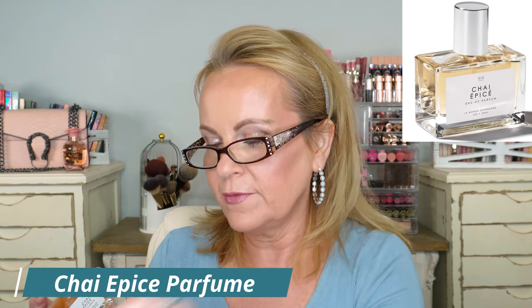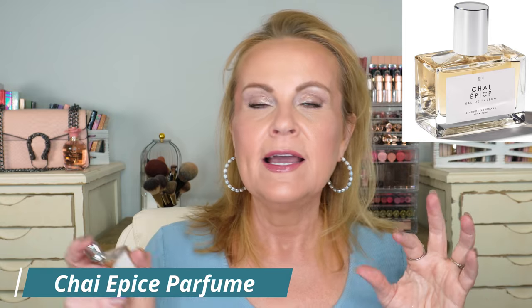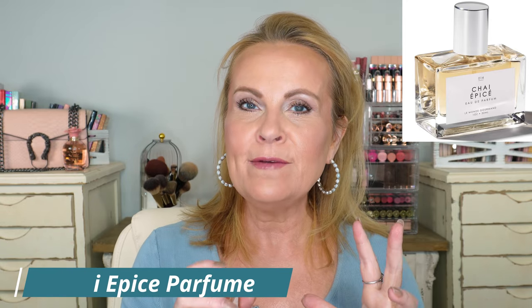Eau de Parfum. Okay. This smells like when you want a chai latte. It's so good, but at the same time, it's not so overwhelming that you can't wear it on your body. I'm shocked at how well they have blended these together to make these gorgeous fragrances that we have in our life, in our kitchen, in our fruit, everything like that. But it's elevated to where you can wear it on your body and smell so wonderful.